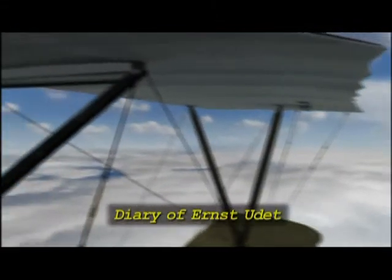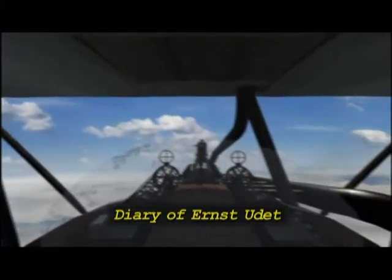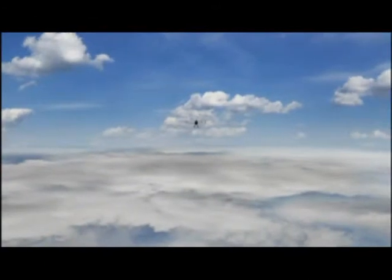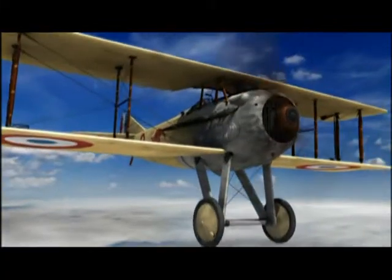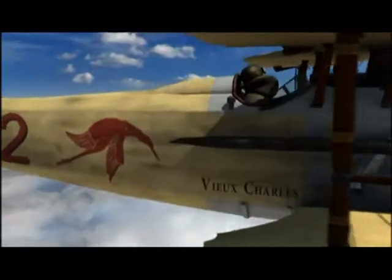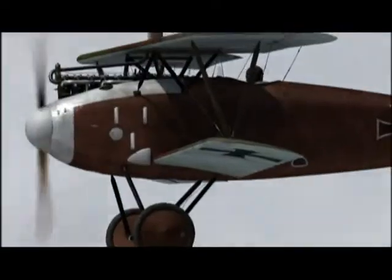Not long into the mission, Udet spots something. From the west, the small dot approaches fast. At first, small and black, it grows quickly as it approaches. A Spad, an enemy fighter. The aircraft has the distinctive brown markings and stub nose of a French Spad 7. The adversaries close, head on.